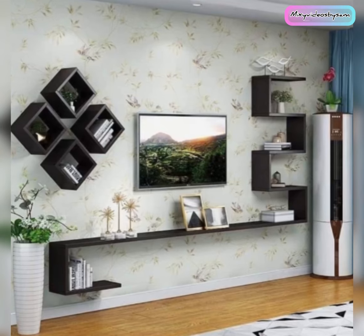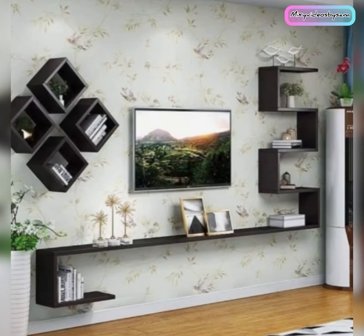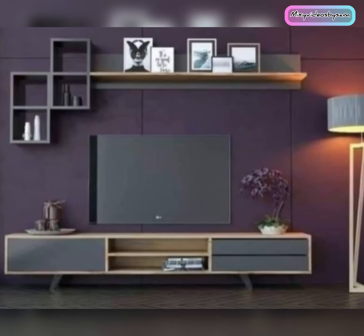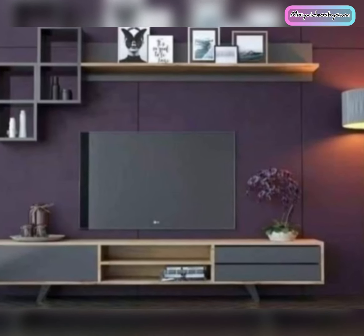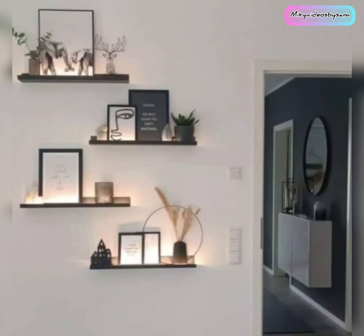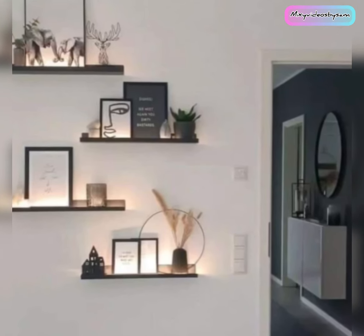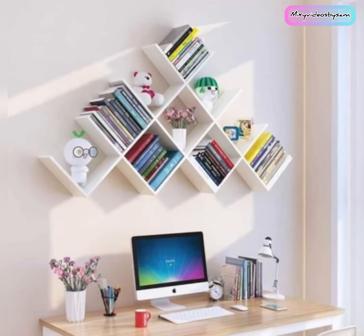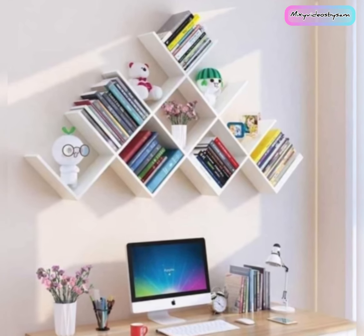Suspended wood shelves hung from the ceiling with cables or straps offer a modern and creative way to display items. These shelves look like they are floating in the air and work well in modern spaces. Finally, a vertical wall shelf grid is a modern and organized way to display items. Create a grid with wooden planks and add shelves at different levels for a dynamic storage solution.